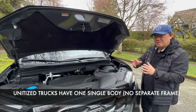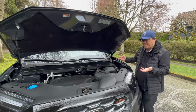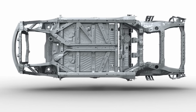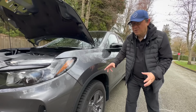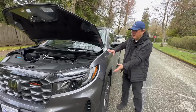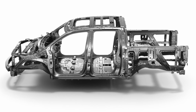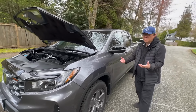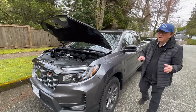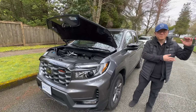Unitized as in everything together. Now keep in mind that there is a kind of a frame underneath which you can't really see, but underneath this engine, and if you look through behind the wheels, there's what we call a unitized frame, which is basically still a unitized body, still one piece, but they've shaped the actual metals into a frame just along here to give you the extra strength and stability. So it is not 100% frame free, but definitely it is a single unit instead of body and frame being separate.